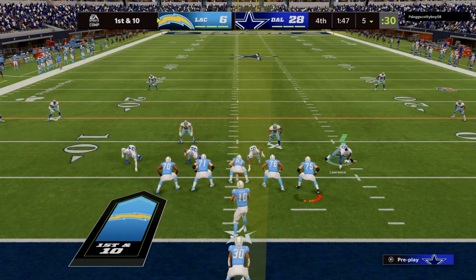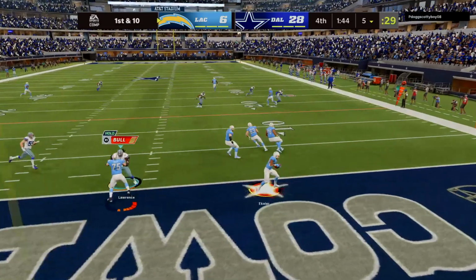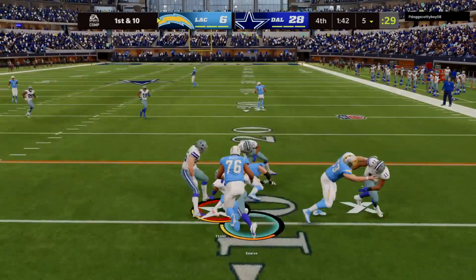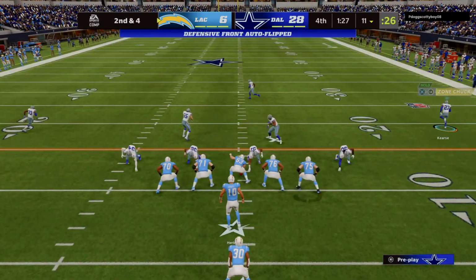The Charger drive about to get going. Herbert setting up to throw on first down. On the screen, this is Eckler. And they'll get him down right at around the 11-yard line.